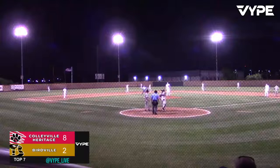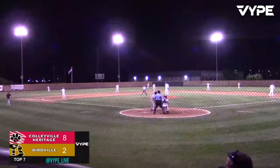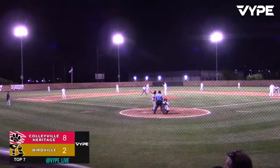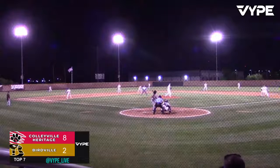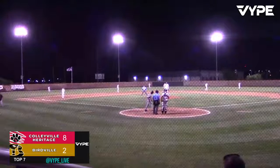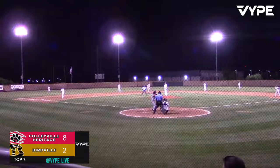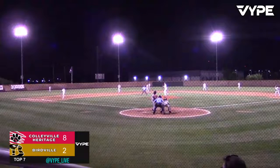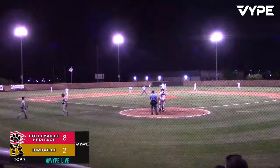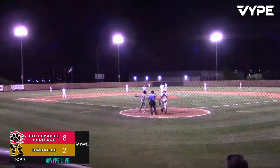Pitch and fires in for a strike. First pitch strike. Keep everything up through here. Fires the second pitch strike. Got him looking. Really painted the edges of that strike zone. That fastball. And got him swinging for the strikeout. Been a very impressive pitcher since he came into the game here today.